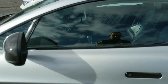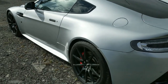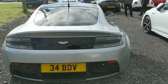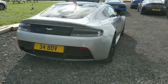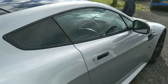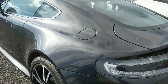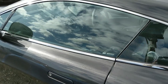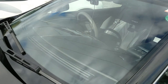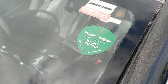Some carbon bits on this, on the mirrors, the door handles. I do like that dark panel across the rear as well. Gives the car a slightly different look. Here we have a Vantage S. I don't know if it's showing very well on camera, but this is a black, sort of metallic, got a metallic fleck in it. Quite a nice finish.